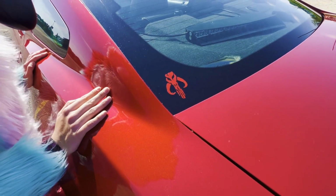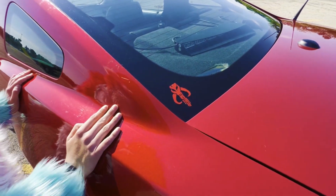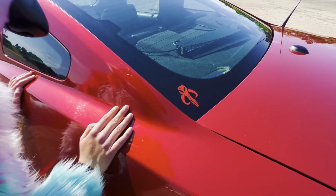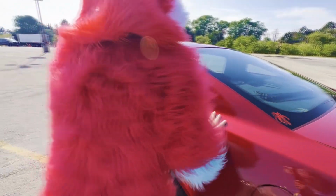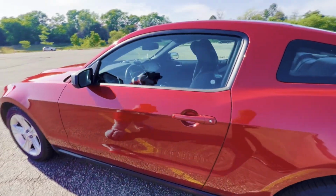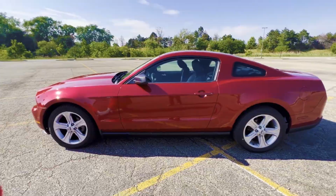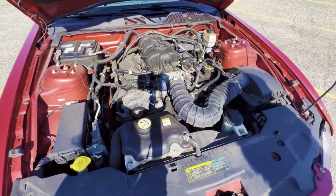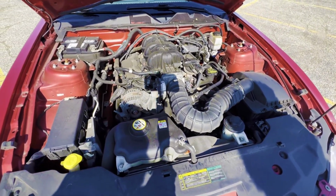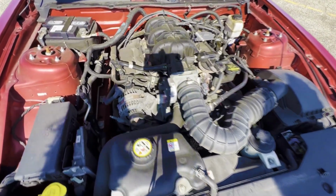This was before the Mandalorian show came out because I've been a Boba Fett fan and Mando fan for years. So, yeah, this is the other side of the car. I plan on possibly adding more decals, but I'm still not sure if I'm going to keep this car forever or just sell it eventually. I don't really know the names of every single part because I'm still kind of new to cars. But yeah, this is my V6.